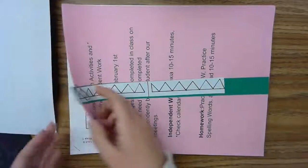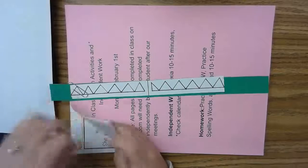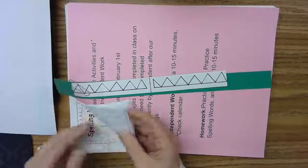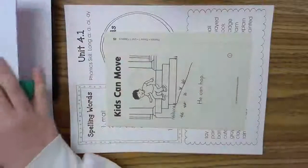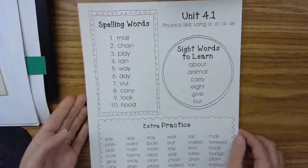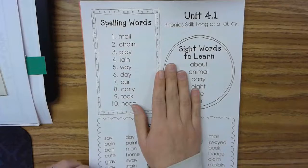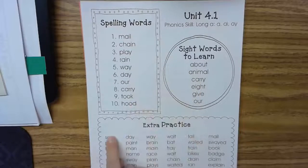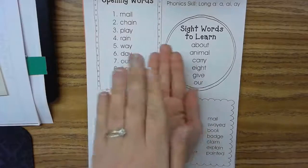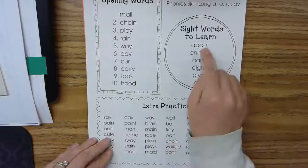And then regular packets in here. Each week you get a copy of the spelling words and the sight words. You can keep this paper, and that way you have extra words that your child can read to you. So it would be good to keep all these pages and then stack them on top of each other and use these as reading practice every day.